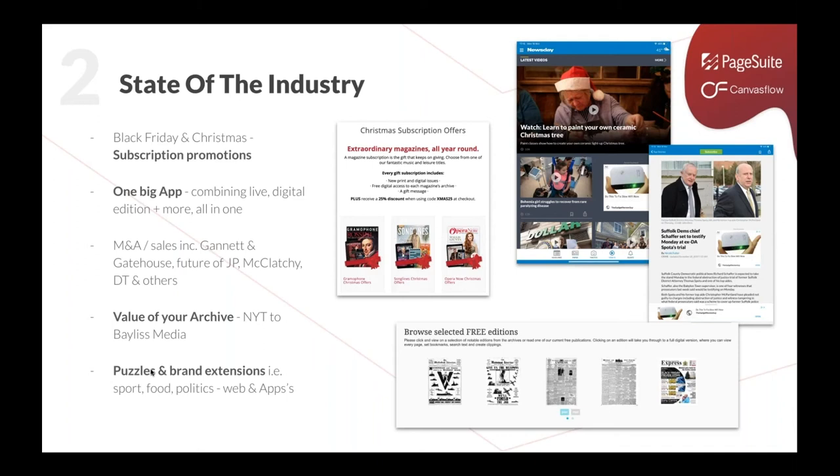But that said, one advantage we still have here in publishing is that most publishers have tens, if not hundreds of years' worth of valuable archive. And that content we're finding can appeal to a huge range of engaged readers. So people like researchers and history nuts on one side, right through to schools, colleges, and anyone who's got a connection with a place, time, or interest. Most recently, we've seen big brands like Newsday in North America through to smaller independent publishers like Bayliss, utilizing our solutions to create compelling, easily accessible, and well-marketed archives.